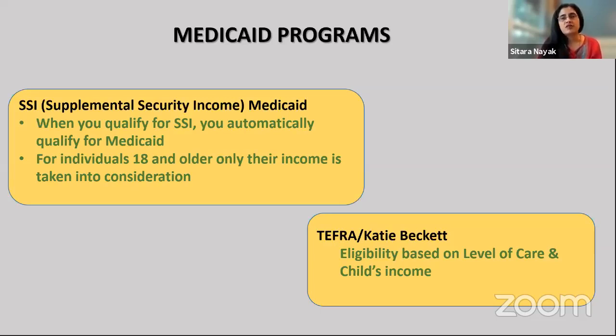And then we have the TEFRA, or what we commonly call the Katie Beckett deeming waiver. This is also Medicaid. You get the same services as the Right from the Start Medicaid or AmeriGroup Medicaid. It's the same types of services, but the way to access it would be different. The eligibility requirements are different.